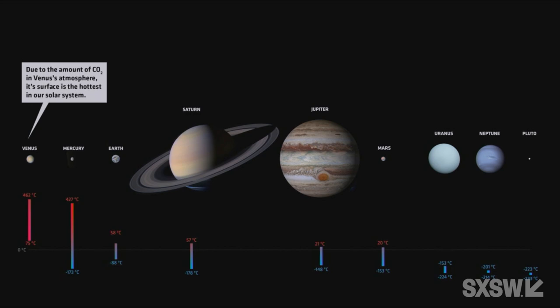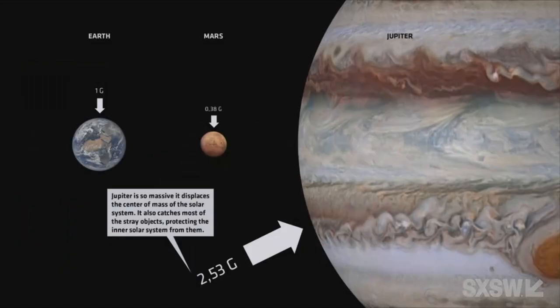relatively temperate temperatures. On a nice summer day by the equator on Mars, it can be 70 degrees Fahrenheit. That's like a nice Danish summer day. It gets a lot colder though. Gravity is very light. So if a person weighs 100 pounds and goes to Mars, they're gonna weigh 38 pounds, the fastest diet you can go through. By comparison, if we go to Jupiter, the same person would weigh 253 pounds.